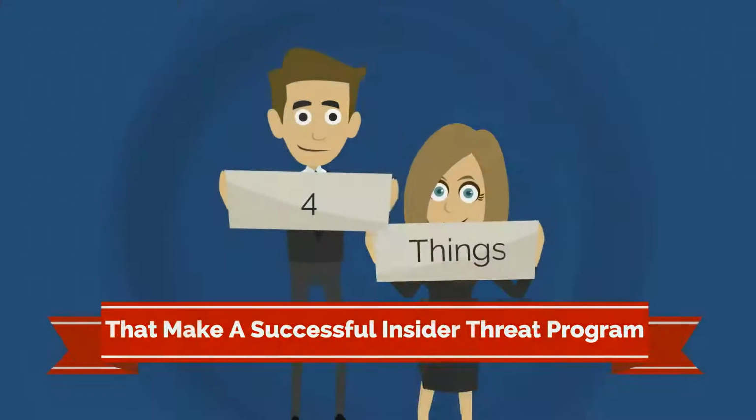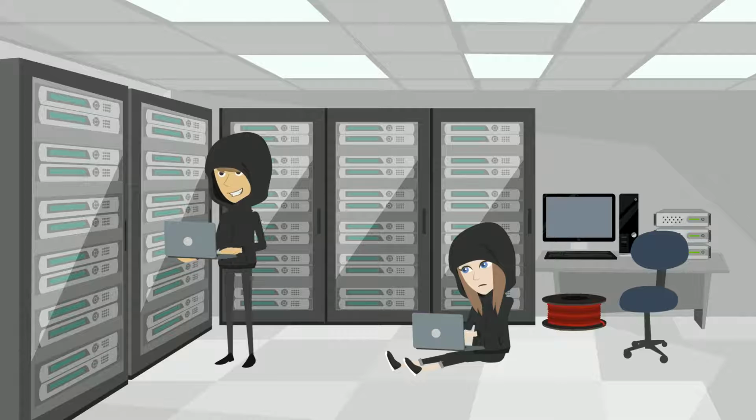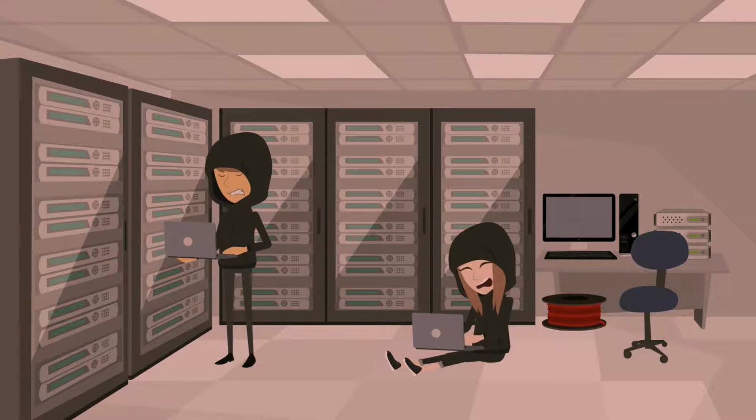4 things that make a successful insider threat program. Catching a threat before any damage occurs. That's the goal of any insider threat program. But what steps can be taken to make this a reality?